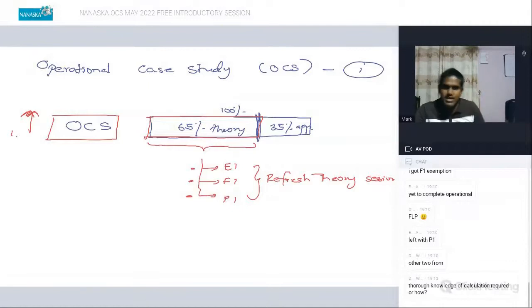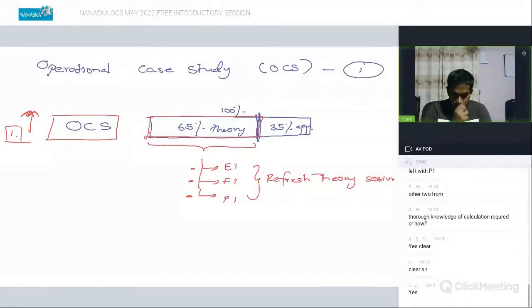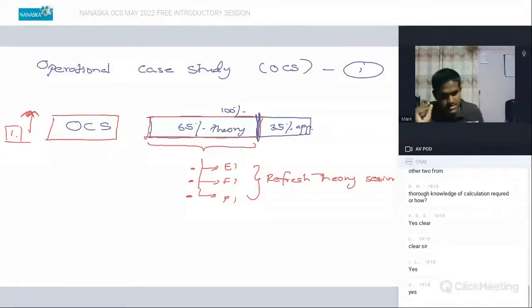So is everybody clear with point number one, on how you need to apply your theory, and the extent of knowledge you need to possess in terms of theory? Are you clear there? Any questions on that, guys? I hope you are clear. Can I get a quick yes or a no? Right, then going on to the next.